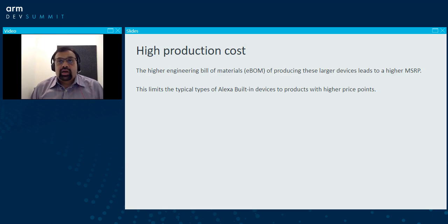This translates into higher cost. When you put more memory and you put more processing, then the cost or the BOM of the device goes much higher. How many $100 light switches people are gonna want to put in their home? This is a key challenge. Our device makers tell us that, hey, we need to bring the cost of Alexa integration down so that we can lower the MSRP, the retail price for the customer, and make these devices more cost effective so they can be more ubiquitous.